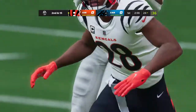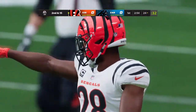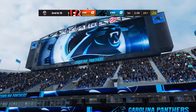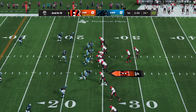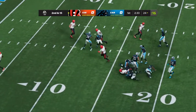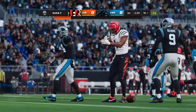Well, I think that's what they're going to need to do here in the first half. You've got to take some pressure off of this young quarterback. And no better way to do it than to establish the running game early. Second and 15 now. Burrow. They'll get 9 there as that sets him up better for third down.